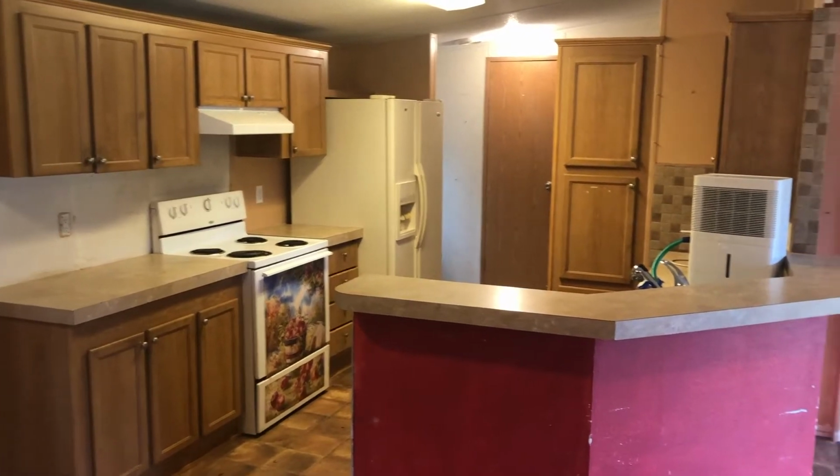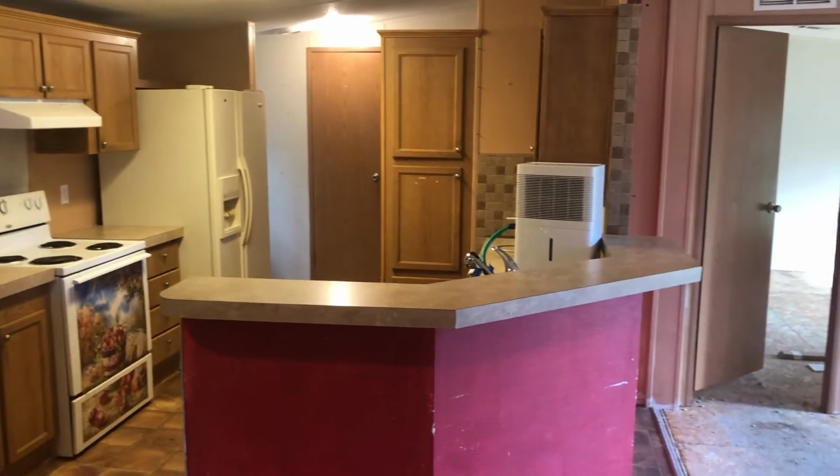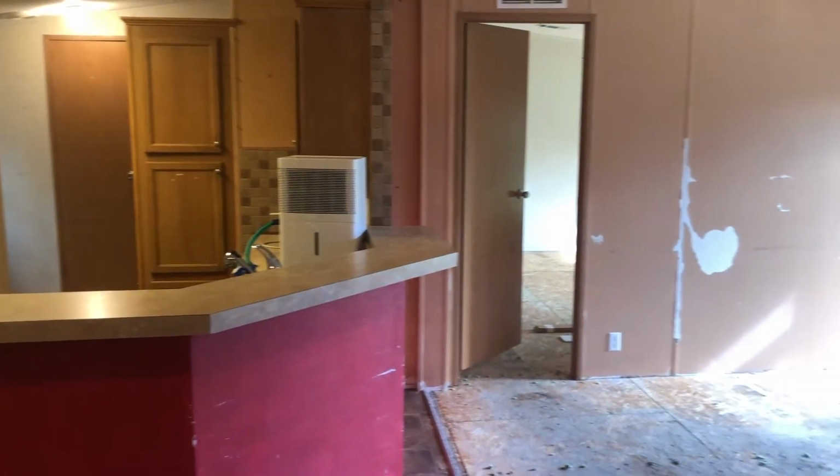All of the cabinets, countertops, everything's in pretty decent shape. As you can see, it's not really busted up. We've got a smoke detector battery to replace, which I can hear chirping. But all in all, not in too bad a shape, which I was surprised by.